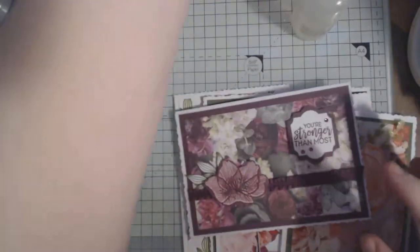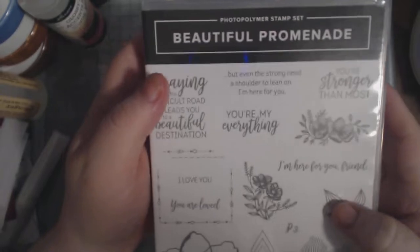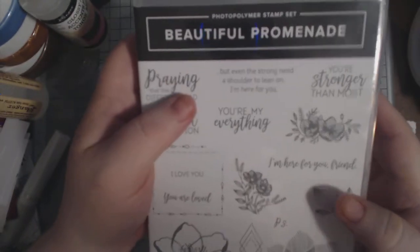So today we are using, and I've actually got about 1 million of these stamps out, in fact, there's only a few left in the box, the beautiful Petal Promenade, or Promenade as we call it in the UK.